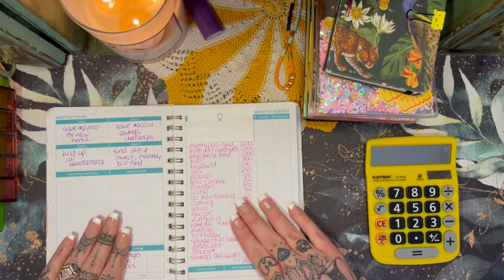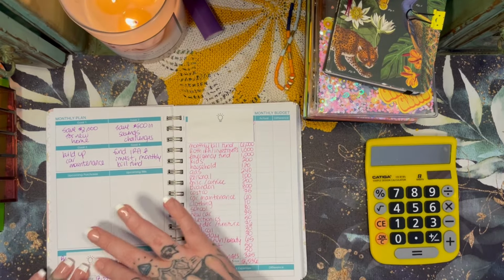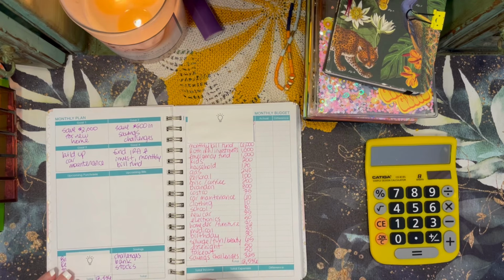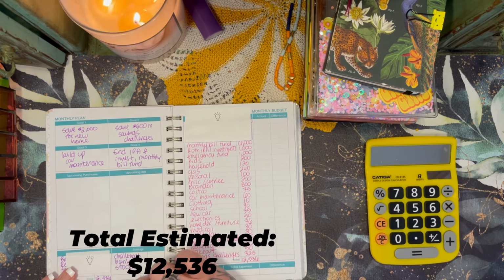So this is going to be the budget for February. I have my main goals up here. I did go ahead and just block that out. I don't think it's really relevant. So the total is down here, but this is just a breakdown of who is making it, where it's coming from, all that. I don't think that's relevant. So I did block that out. But this month, including our taxes, we are going to have a total of $12,536.